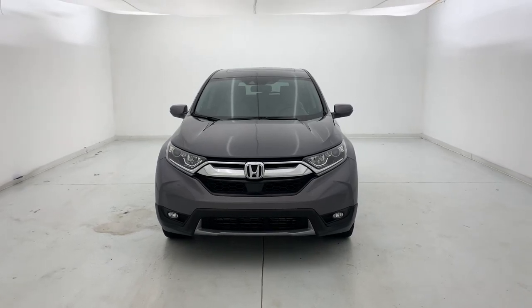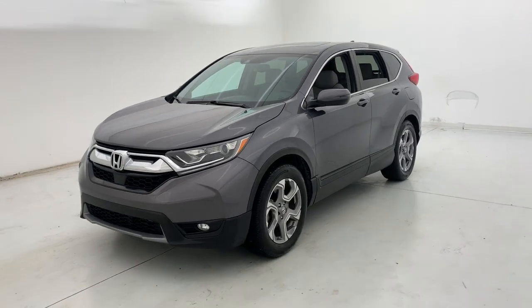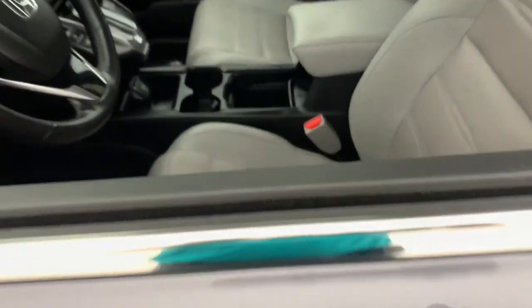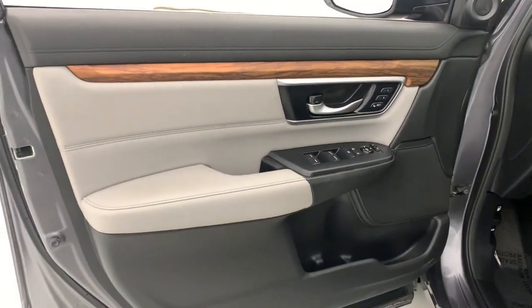Introducing the 2019 Honda CR-V. This vehicle is an outstanding buy with fewer than 30,000 miles on the odometer. You'll love the high-end feel and powerful performance of this sleek CR-V. This small SUV also comes fully loaded with advanced safety and infotainment technology, clever creature comforts, and a can-do attitude.